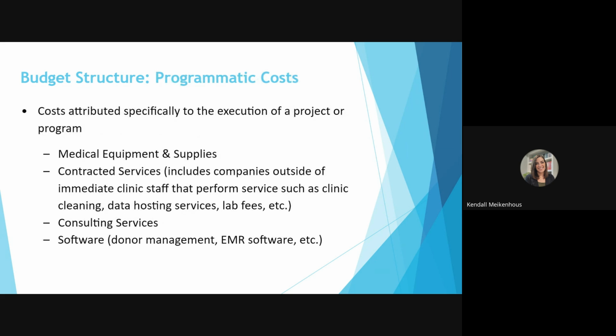Then we have programmatic costs. These are specific to the execution of a project or program. So this may include, among many other things, medical equipment and supplies, contracted services such as labs or data hosting, consulting services, and software expenses, for instance, your EMR.